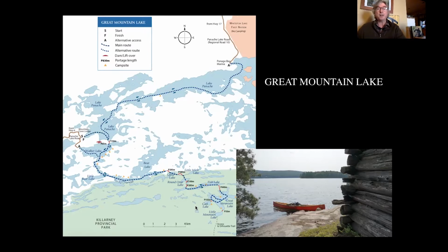So how to get to Great Mountain Lake? You start off at either Penage Marina, or this lodge here, or Walker Lake. I would do the Marina here. He's a nice guy. And then you head up through the Bear Lake area, and then up through these small little ponds, and then you go into Great Mountain Lake. And Great Mountain Lake is in the La Cloche Mountain Range, so you're surrounded by the beautiful quartzite mountains.